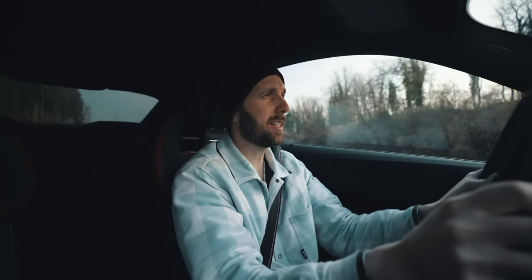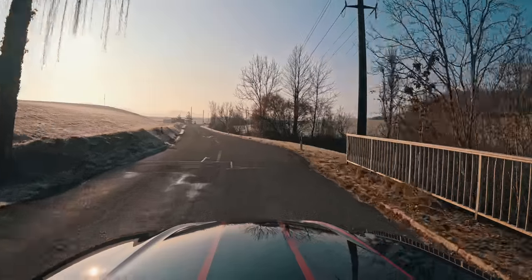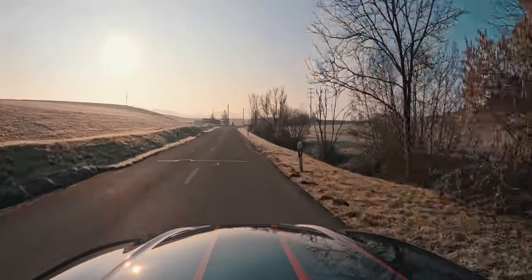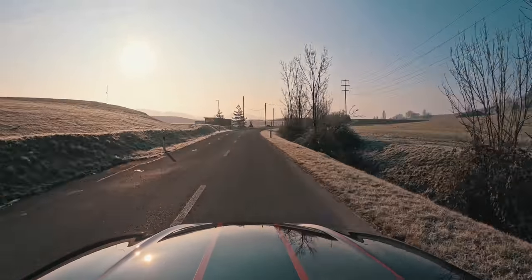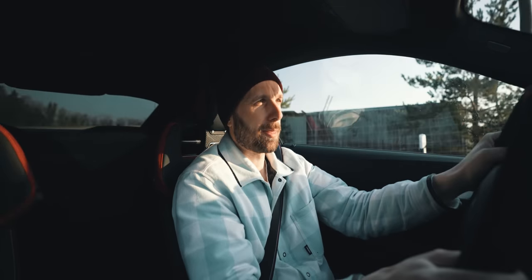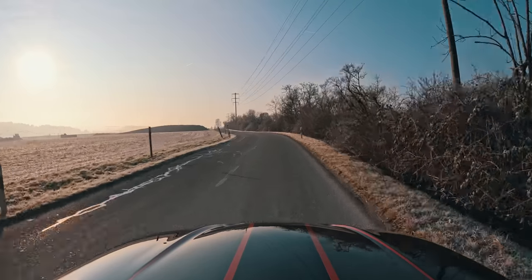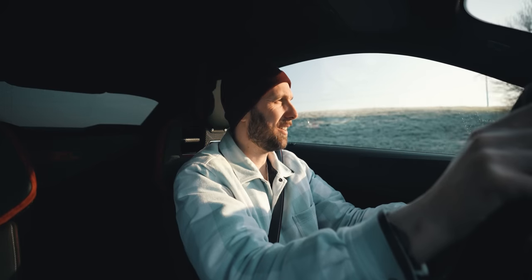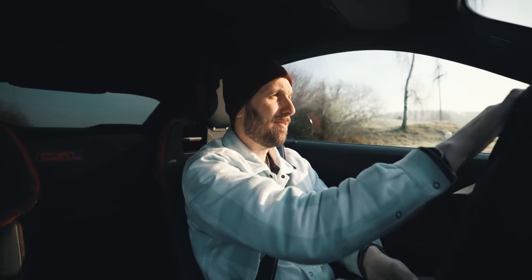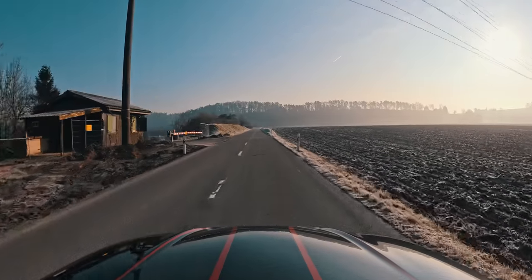Definitely the most exciting new BMW that I've driven, and that's next to the M2 CS. I mean, and so it should be, obviously, for this kind of money, but yeah, best one that I've driven in a long time. As the temperatures are very cold this morning, I would say it's time for some well-needed coffee.